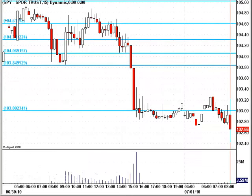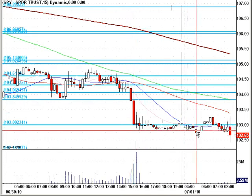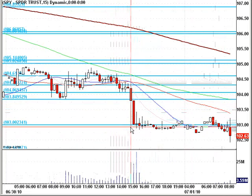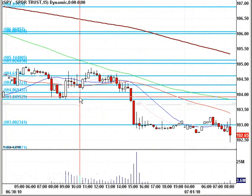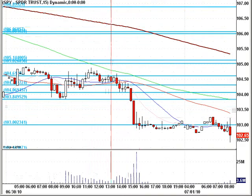On a higher time frame, the 15-minute chart, you can see that really this is nothing more than just a continuation of a consolidation, a nice low base after a real good size sell-off on pretty nice volume toward the end of yesterday. So we were trying to hold 104, didn't quite work out, and broke to the south. So that's what happened yesterday at the close.